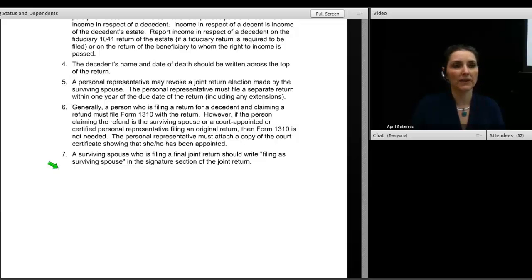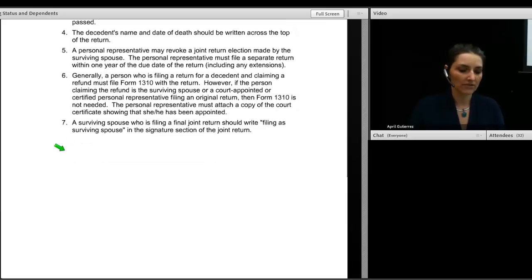Typically, a surviving spouse filing a joint return is going to be able to file electronically. If you need to attach Form 1310, or if you are anyone other than the surviving spouse, you may not be able to file electronically. It depends on a variety of factors.